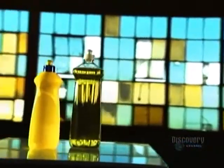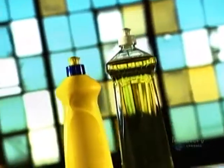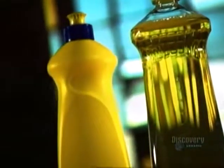Just walk down the aisle of your local supermarket and you'll see shelves upon shelves of soaps and detergents. With so many versions of each product to choose from, extra strength to antibacterial to lemon fresh scent, consumers aren't the only ones cleaning up.